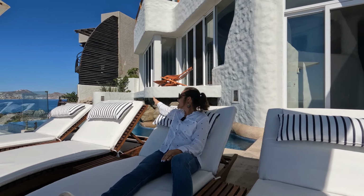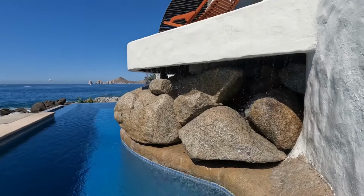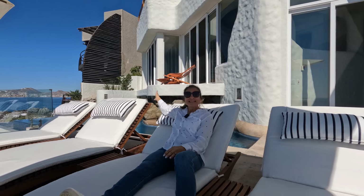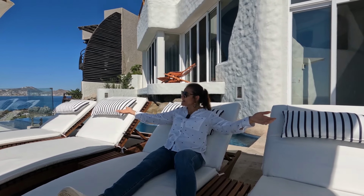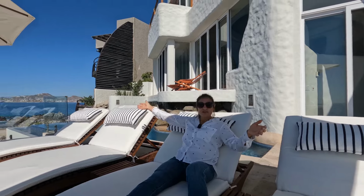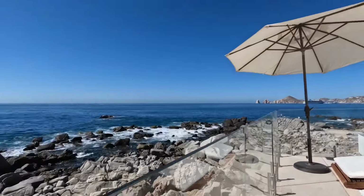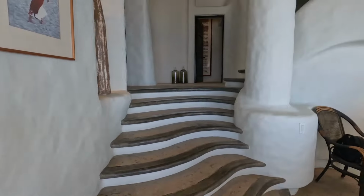You have a little cove around the corner there that you can just sit under and let the water fall on you. You overlook this amazing ocean, the arch, and there are plenty of whales out there. I can see all the boats chasing after all the whales right now.